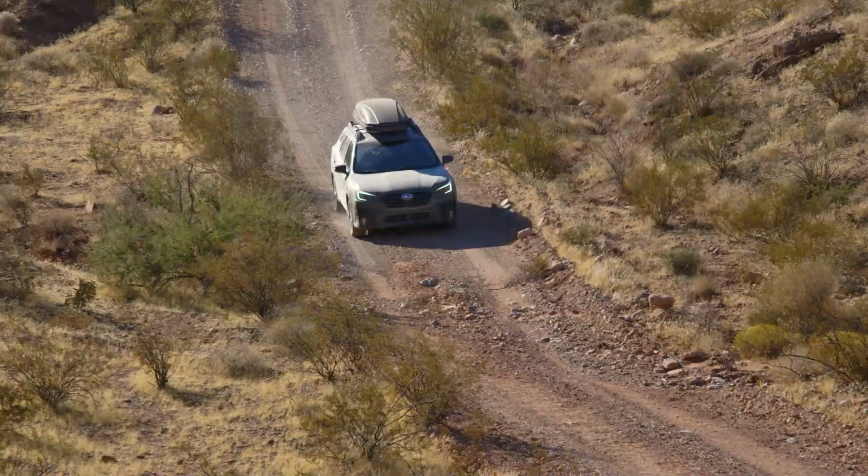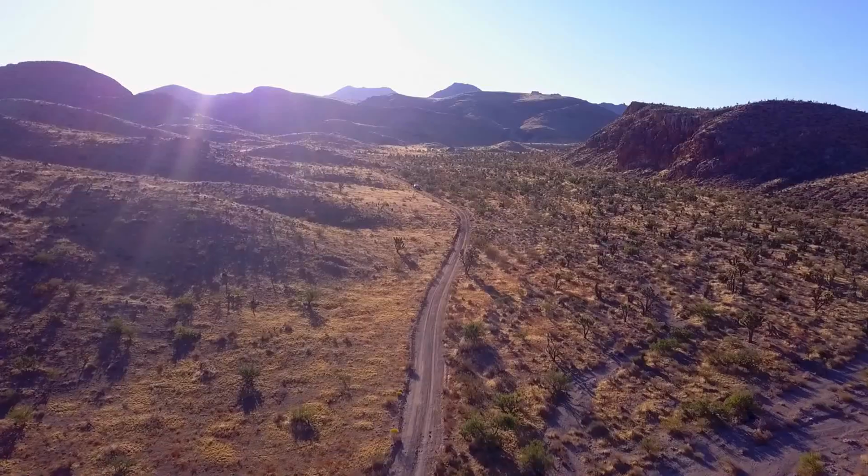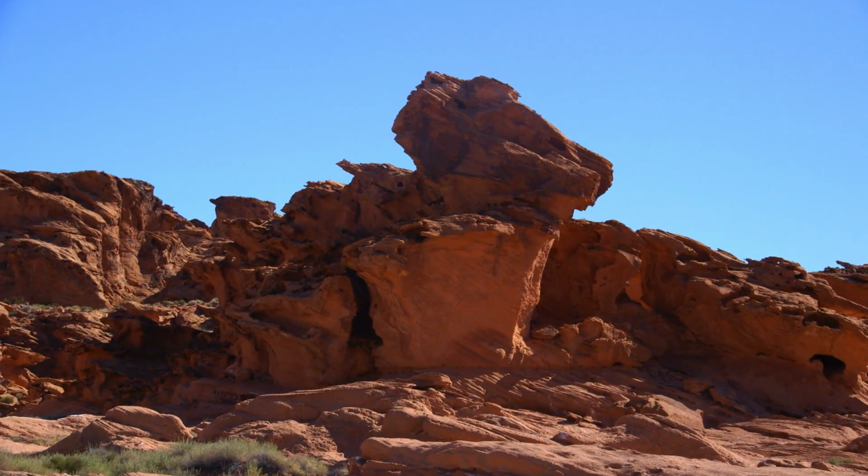This is overland. Oh, careful here. This is really big. Get up! Ooh. This is Gold Butte National Monument. That, to me, looks just like a lion. And it all starts right now.